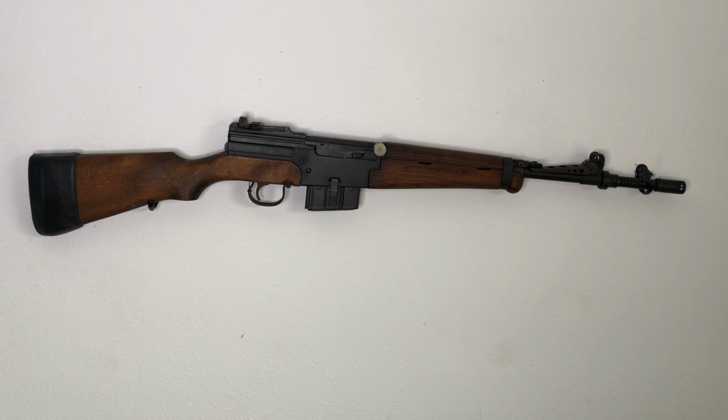Number 4 on our list is going to be the French MAS 49/56 rifle in 7.5x54 French. I can't explain this one. I don't know what happened. I'm pretty sure it's just a big supply and demand issue.